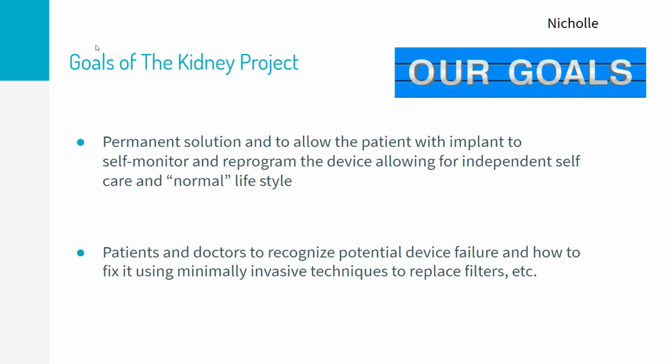human trials. The Kidney Project aspires to be a permanent solution and to allow patients with the implanted kidney to self-monitor and reprogram the device, allowing for independent self-care and a normal lifestyle. The Kidney Project also strives for patients and doctors to be able to recognize potential device failure and how to fix it using minimally invasive techniques to replace filters and other components of the bioartificial organ. Overall, the Kidney Project gives hope to providing a larger number of patients the opportunity for a more permanent solution to kidney failure.